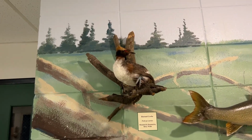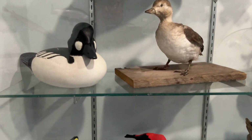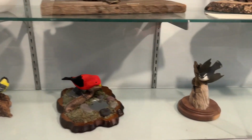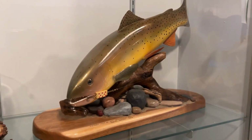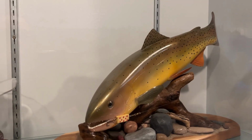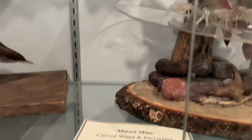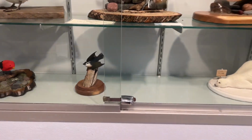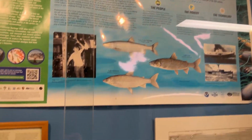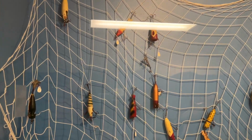And the horned grebe, and here are more fish, and ducks, and loons and things, and little birds, a polar bear. This says that this is woodcarver's work. A bunch of different people, like this person. So that's nice work, that's pretty. And then there's this here, old fishing lures.